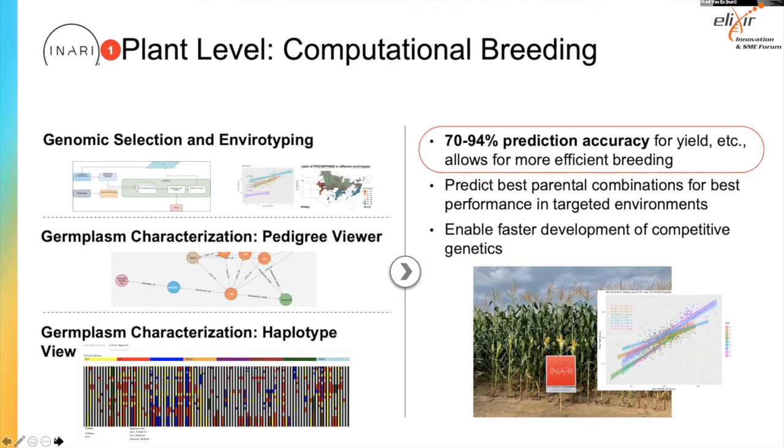The output is that in some cases, we have between 70 and 94 prediction accuracy for yield, right? So this is really important. And this is all because of the modeling part, right? This is really a breakthrough because that means that, not doing any cross, most of the time you will be able to predict which parents you need to combine, and it will turn out to be true if you actually make them in the field and you test for performance. This is a major game changer compared to how we did it 20 years ago.